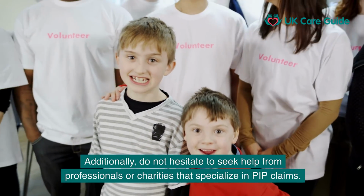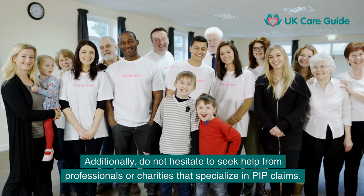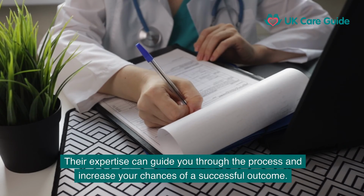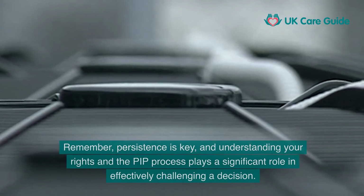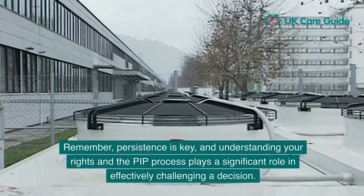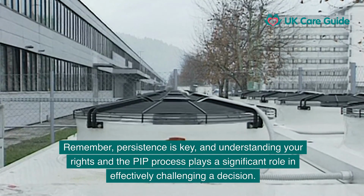Additionally, do not hesitate to seek help from professionals or charities that specialize in PIP claims. Their expertise can guide you through the process and increase your chances of a successful outcome. Remember, persistence is key, and understanding your rights and the PIP process plays a significant role in effectively challenging a decision.